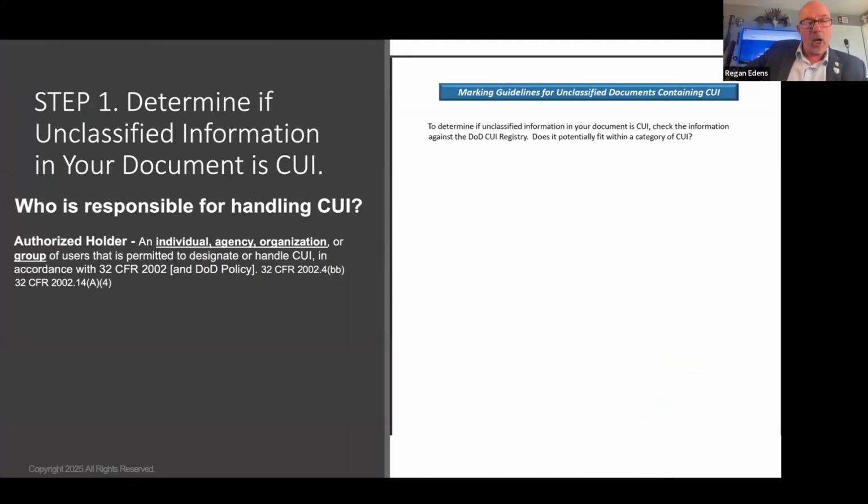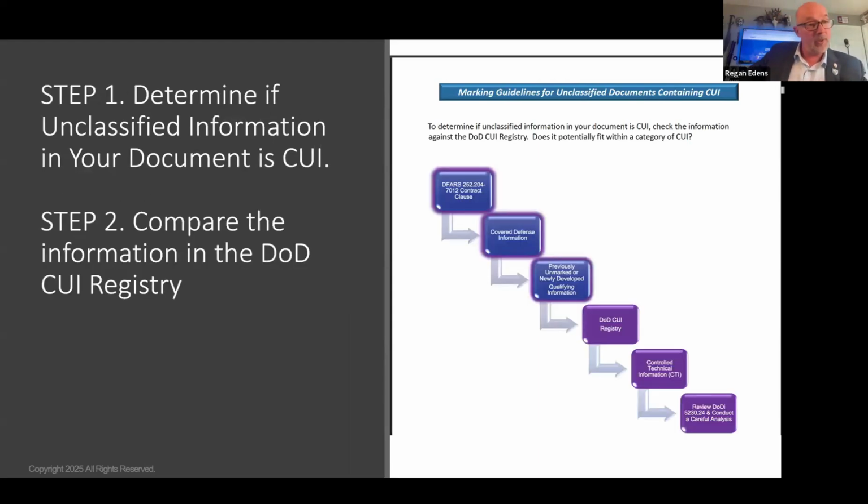Okay, so let's talk about that. So if we determine step one, it says, I'm blowing up the font: determine if unclassified information in your document is CUI. That presumes that you have a DFARS 7012 contract clause. That presumes that the information is in performance of a contract. That presumes that information is received or developed in performance of that DoD contract. The reason why it's telling you to do that is because you have the responsibilities of an authorized holder, because you are an authorized holder underneath the DFARS 252.204-7012 contract clause. And per this definition on your left-hand side, you are permitted to designate and handle CUI in accordance with the 32 CFR Part 2002.